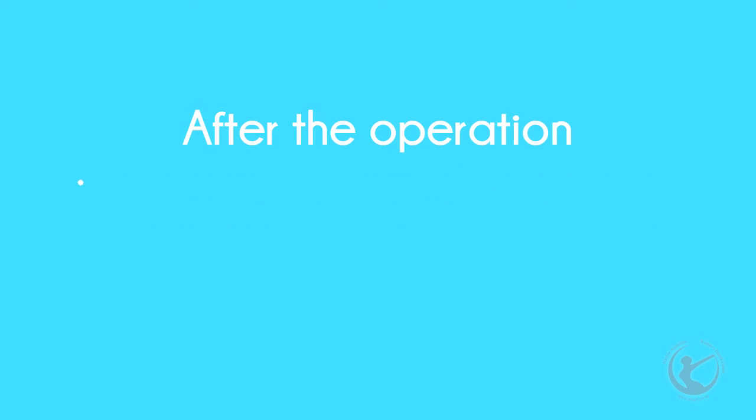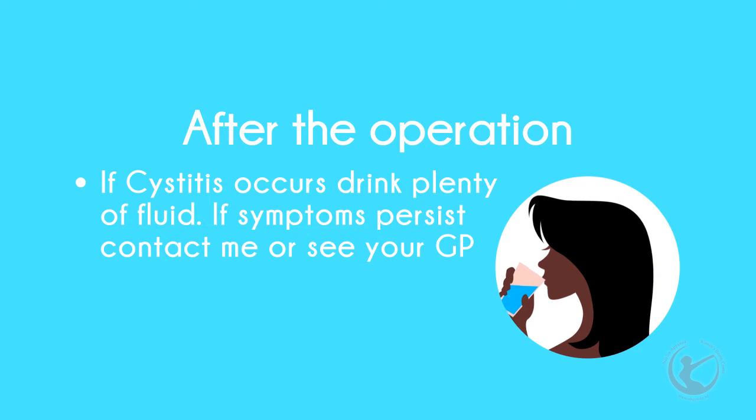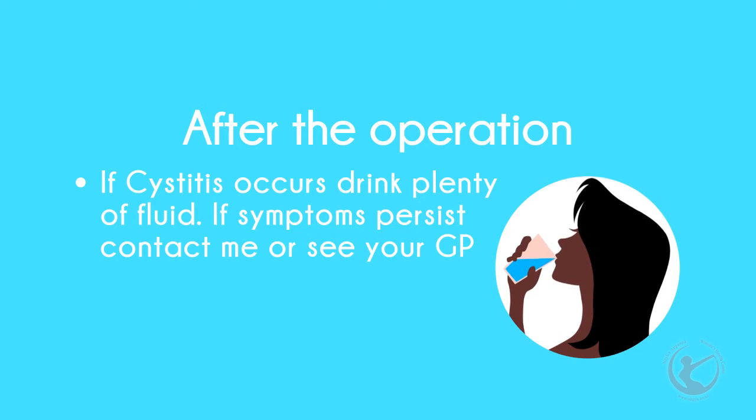After hysterectomy, there's a possibility of getting a urine infection. Watch out for cystitis, and if it does occur, drink plenty of fluid. If symptoms persist, contact me or see your GP.